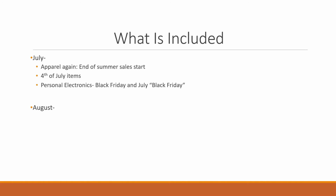Personal electronics. Retailers have been picking up the trend that, like, hey, we're not making any sales in July. What can we do? Oh, let's just do a Black Friday in July. Okay, let's bring people in to buy some electronics. And maybe these electronics might be more geared towards summer outside type of stuff. But it's a great time to pick up some personal electronics if you are in the mood for it. Then, if you're in need.